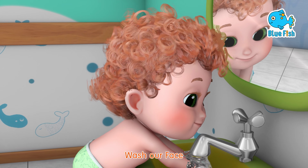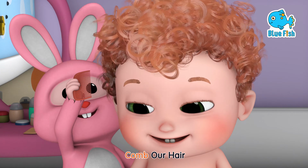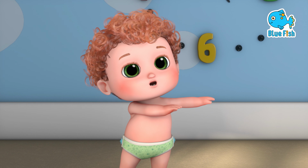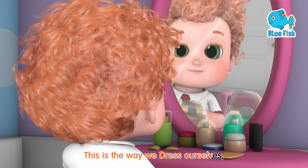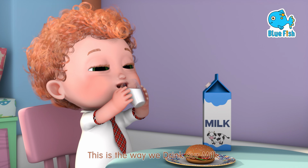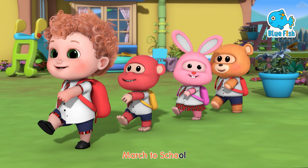Wash our face, wash our face, wash our face. This is the way we dress ourselves, this is the way we dress ourselves. Early in the morning, this is the way we drink our milk, this is the way we drink our milk. Early in the morning, this is the way we march to school, march to school, march to school.